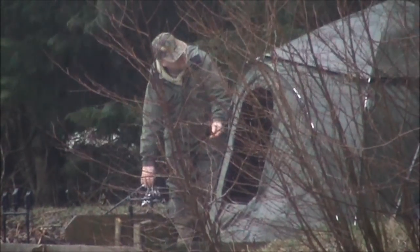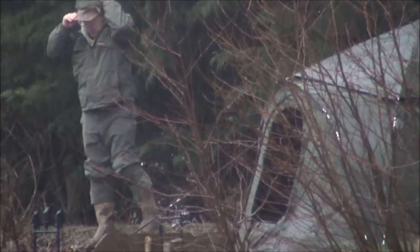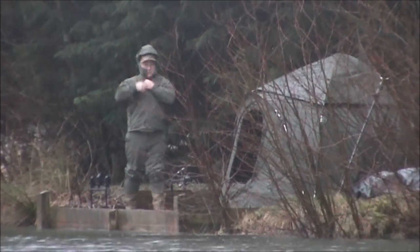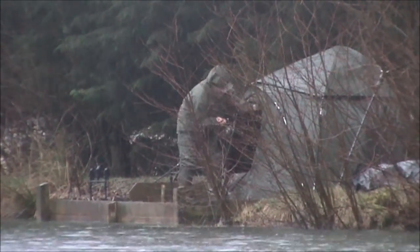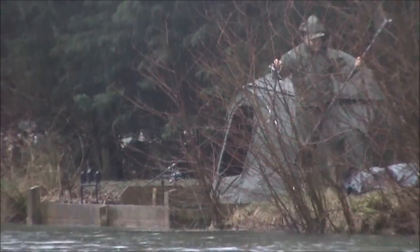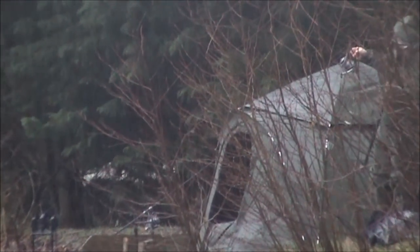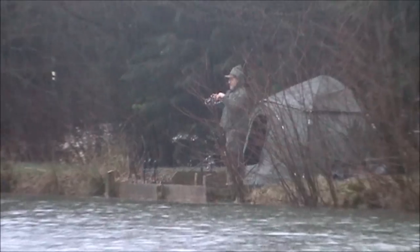Guy in peg 2, he must have had enough of this weather. Not exactly the best fishing conditions today. Oh no, I thought he was packing up from the looks of it. Looks like he's got a fresh rig on that rod. And there was me thinking he was packing up.